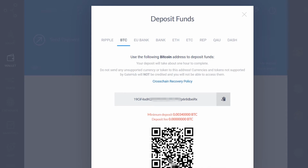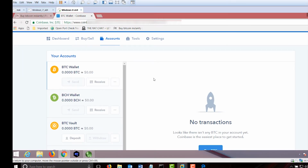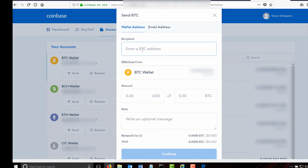You'll go to your Bitcoin wallet. This is a dummy account with no information in it, but essentially what I would do is I'd come over to my Bitcoin wallet. I'd obviously have money in here. And if you didn't see that video, that's video 2, how to fund your Bitcoin wallet. I'd click on send and I'd get a pop-up that looks similar to this right here. And it's as simple as pasting in that long number that corresponds with my Bitcoin account over on Coinbase. I'll say how much I want to send, optional message. And remember, there's a minimum amount that you have to deposit into GateHub to have 20 XRPs to be able to do anything with it.